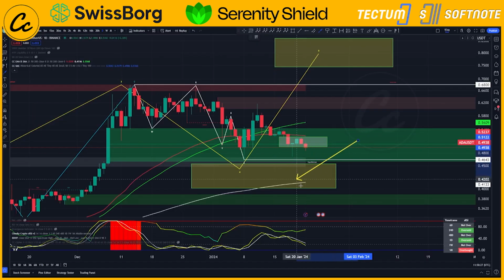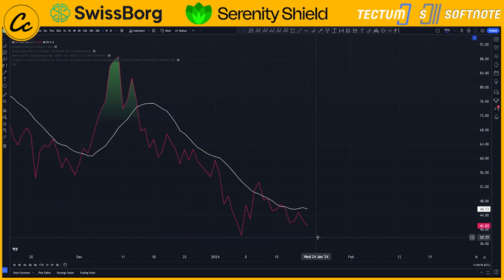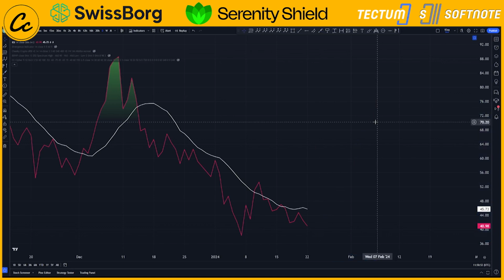This overall would see stochastics reset, and possibly more importantly, we would continue to see the RSI resetting to the downside. We can currently see it sitting at 41.01%. It is trading below the average line, but a reset of this RSI would give us perhaps that bullish indication that we could be looking for a push to the upside for BZ.